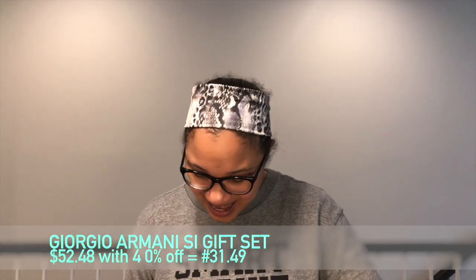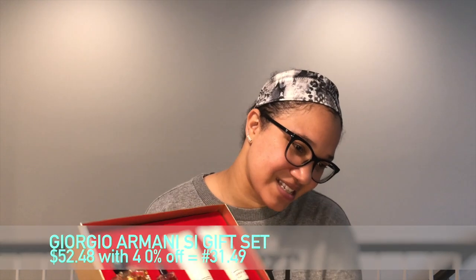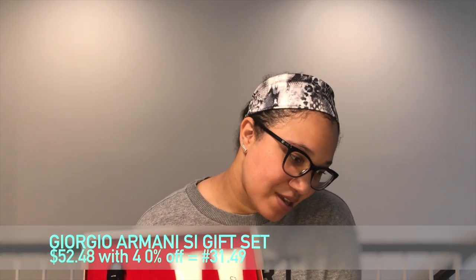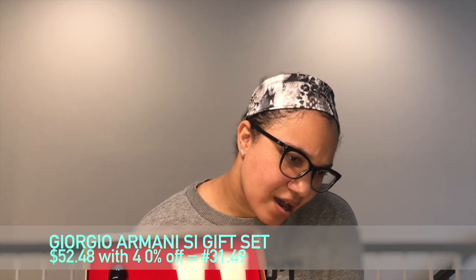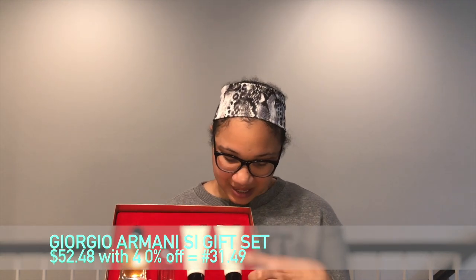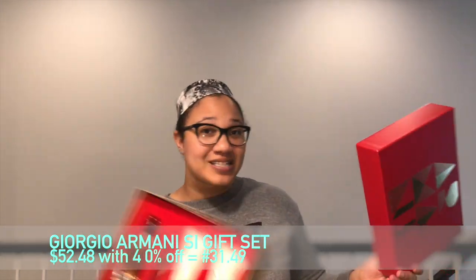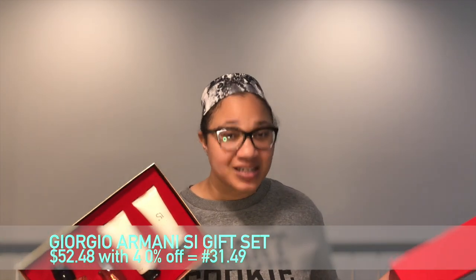This one is Giorgio Armani Si. It claims that the value is $175, and it was $128 regular, and it was marked $52.48 on clearance. Let's open this baby up. Ooh la la. Okay, and so it comes with, I believe this is 100 milliliter of the actual perfume, and then a little baby one. This one is 15 mils or half an ounce, and then it comes with the shower gel and the body lotion. I mean, for 40% off of 52 for Giorgio Armani Si, and can you see all of this that came in the package? See.